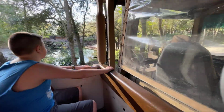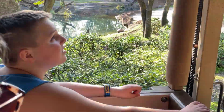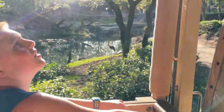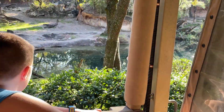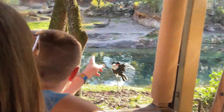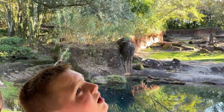Coming up on our left-hand side, there's going to be a pair of black and white birds. These are saddle-billed stork. Now, saddle-billed storks, they get their names from the yellow saddle-like shield that sits on their beak. There's one over here by the water's edge, another one up on the hill. Now, saddle-billed stork, they have wingspans that can reach up to 9 feet, so almost as wide as the canopy above your heads right now.